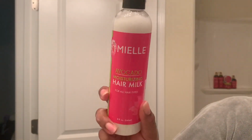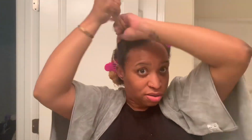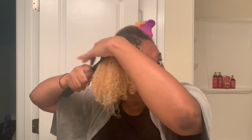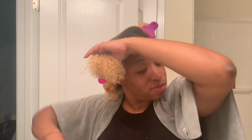So the next product off the roster is the Avocado Moisturizing Hair Milk. It provides hydration and moisture for dry, thirsty hair. It is infused with hydrating extract, blends of botanicals, and certified organic ingredients. I feel like this hair milk is creamy. It is not too thick and it's not too thin. It is the perfect consistency. It does provide hydration and moisture, and the slip on this product is pretty good in my book. And it does smooth my hair.